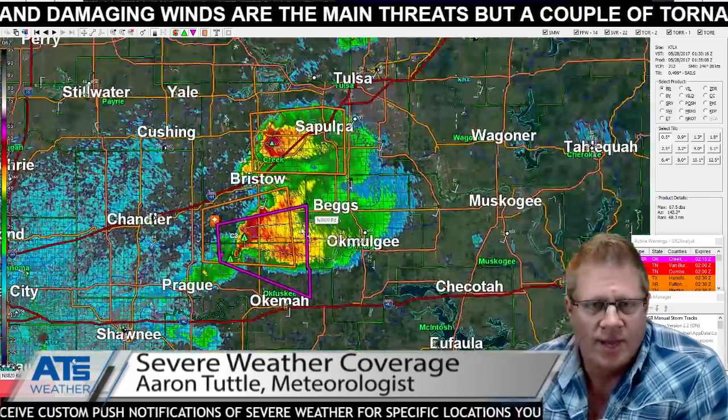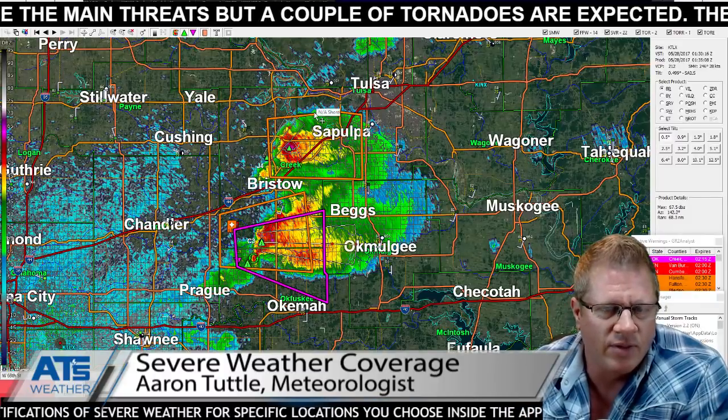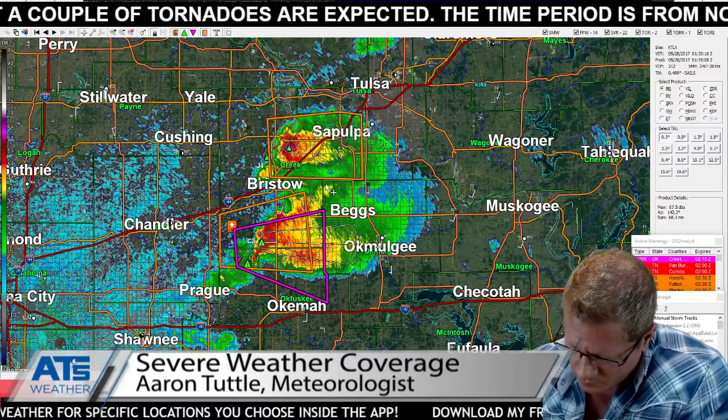Here's a broad view of that. Shows you it's going to be south of Tulsa, so no effect or no threat to Tulsa itself. We have one little storm here, Sapulpa, coming in, but it's not much to write home about.